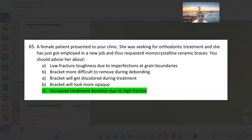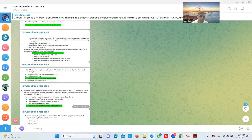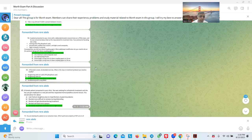I think she would be more concerned about the treatment time because when debonding, there are a lot of modifications. A, B, C, D, E.